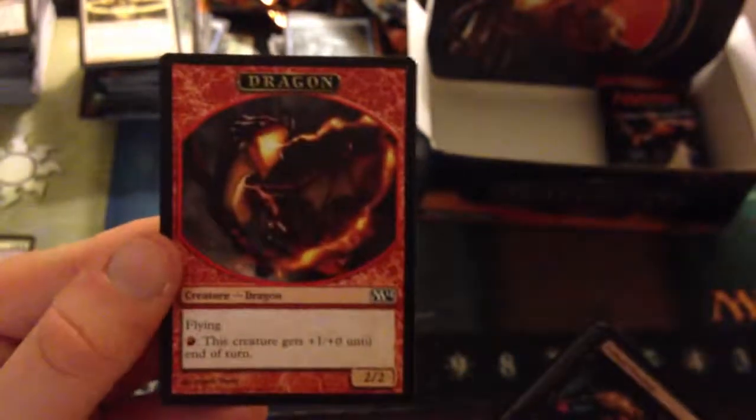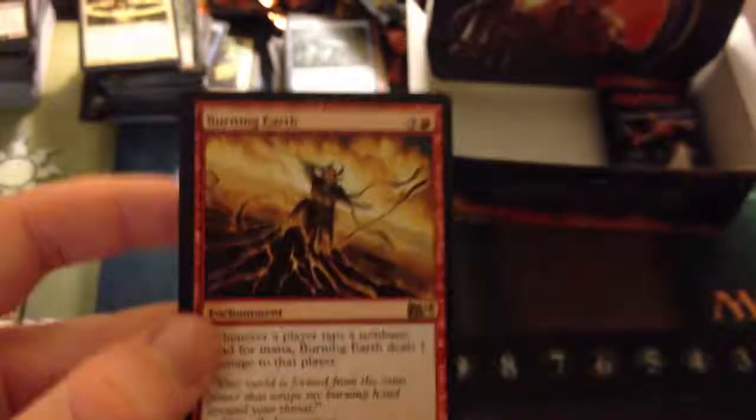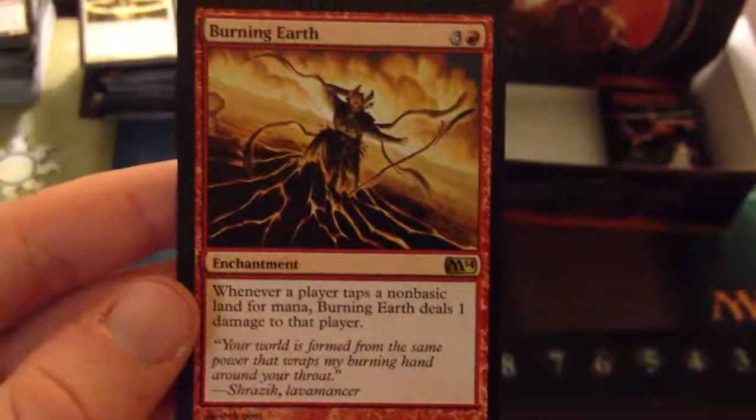Alright. 2/2 dragon token, with that pay a red and creature gets +1/+0 until end of turn. We have a forest and we have Burning Earth as our rare. Red and 3: whenever a player taps a non-basic land for mana, Burning Earth deals 1 damage to that player. Interesting. Of course, I can hurt you and them, unless you do like mono red.